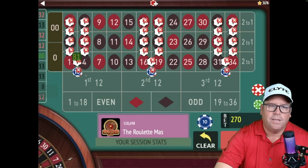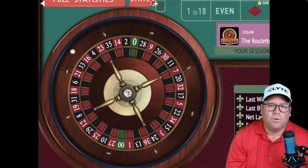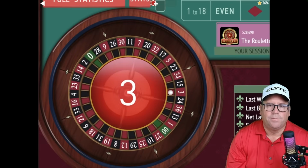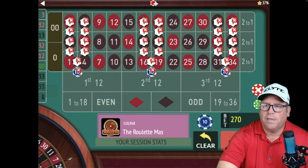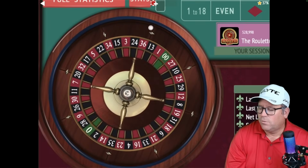And, you know, none of this would be possible without a good-sized bankroll. So remember, it's so important. And that is a 3 red. That should be a good one. All right, $270 win. We're at minus 402. Let's go ahead and remove one of those $10 bets off of each. Now we're at 240 total bet.